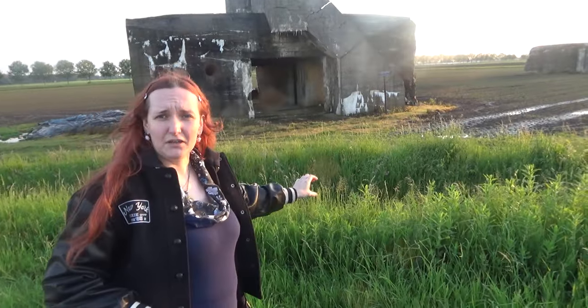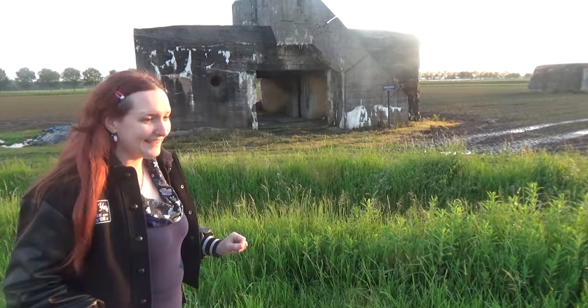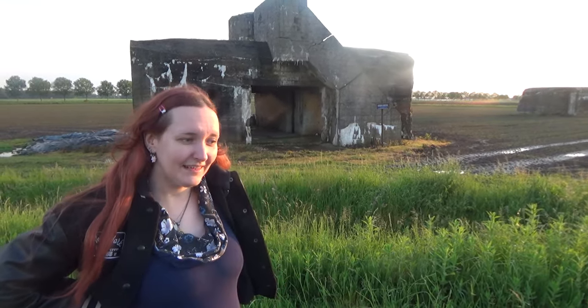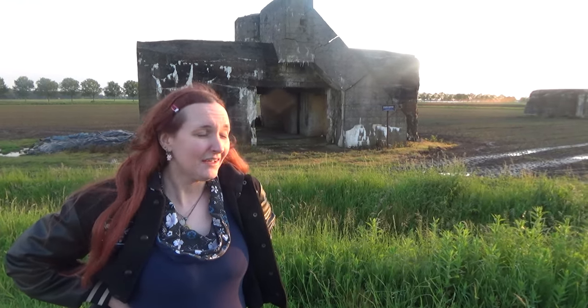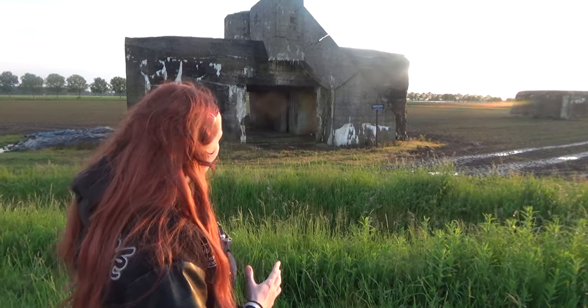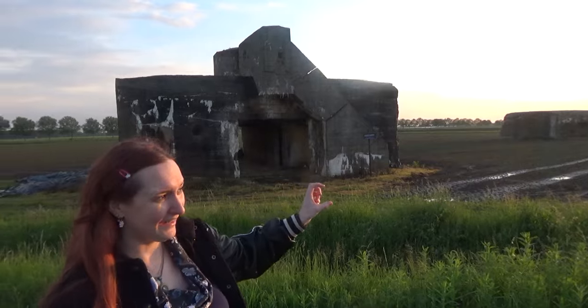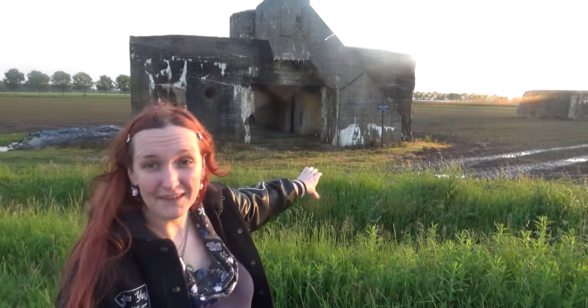They had their front line here, the Germans. It was built between 1942 and 1943. And in 1944, the Canadian and American soldiers took over and used it against the Germans. So first it was used to shoot here, and they're even bulletproof. We've already seen them.